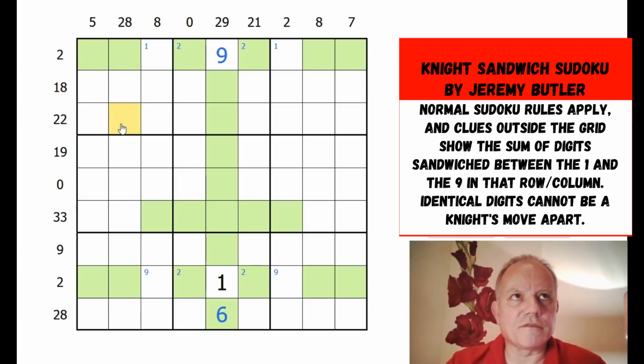8, 7, 6, 5 would be 26, yes. Must be at least 5 green cells in the sandwich filling. So this one cannot be a 1 or 9 because you just couldn't get enough in. So those 3 must all be green. In fact, this one must be green as well because between rows 2 and 7 there's not enough. Brilliant. So that's green. Must be a 1 or 9 down here at the bottom. Don't know which one of those is yet.